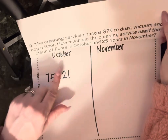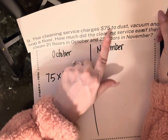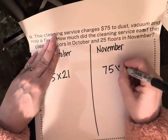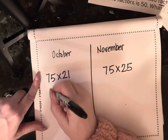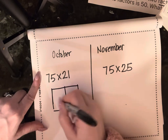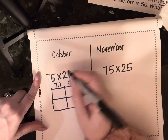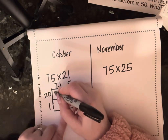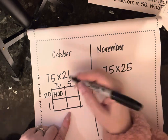That's October. There's 25 floors in November. They're a little bit busier. So 75 times 25 in November. And now I use partial products to solve. $75, $21. 7 times 2 is 14, and I pop on the zeros.